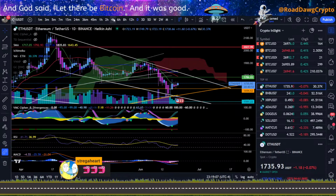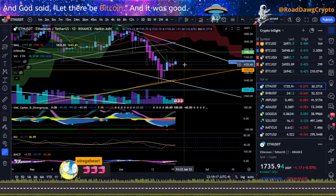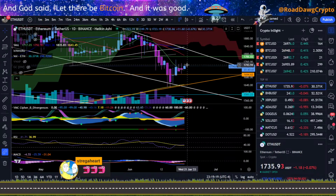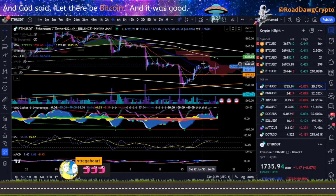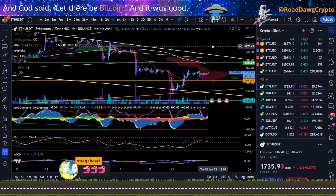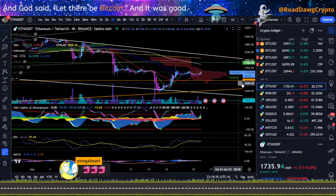Come over and check ETH here. Daily looks promising. We regained the 9 moving average there. So that's important for some more upside movement. So we're geared to come up here about 1790 in that area. Check this out on the 4-hour. Resembles a bump and run pattern.